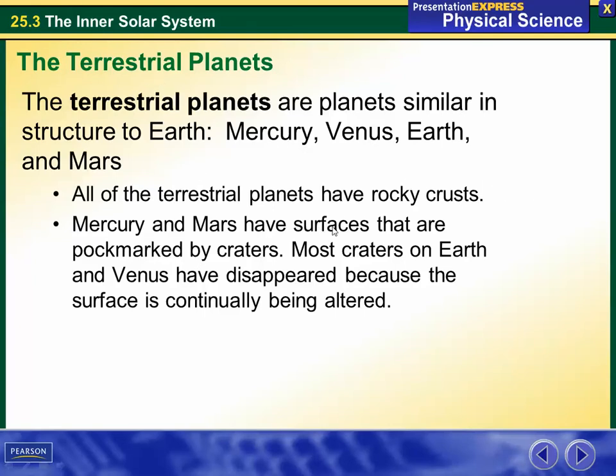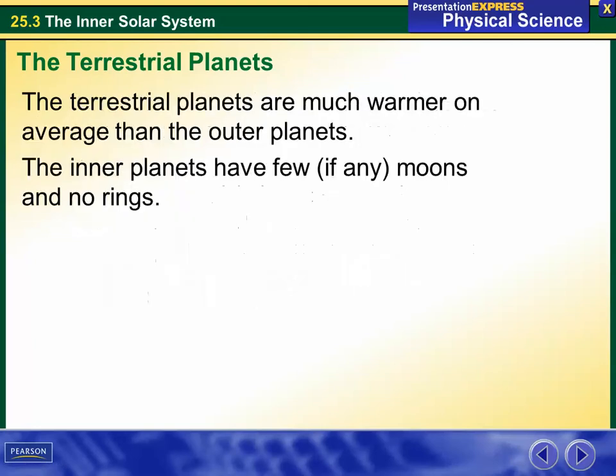Mercury and Mars have surfaces with a lot of craters on them. And most craters on Earth and Venus have disappeared because their surface is continually being altered. We talked about that with the Moon, how there's no plate movement and no erosion on the Moon. Similar things are going on with Mercury and Mars: once they get hit by a crater, there are no forces changing the surface to cause those craters to disappear.